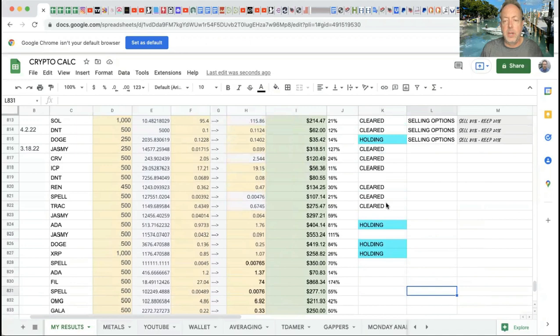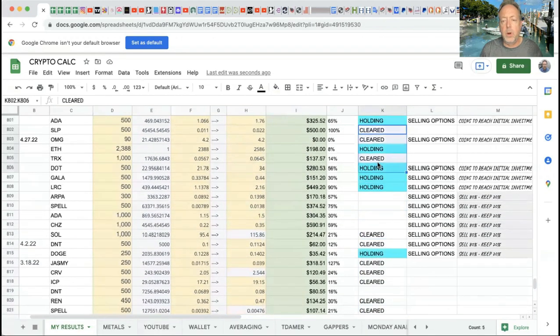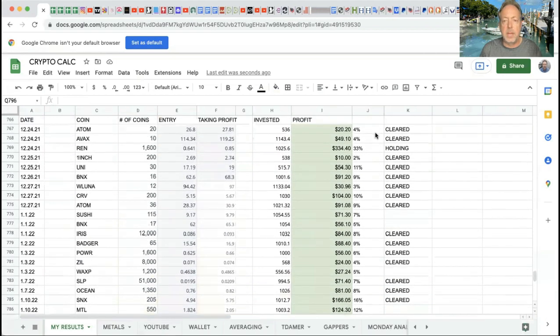But you can see, here's a bunch that have cleared. Right in there, there's a bunch of them cleared. Here's 3 more. And then I've got, I think, a couple over here, right there. And then I've got a whole bunch in here. So you guys can see that I'm making money.